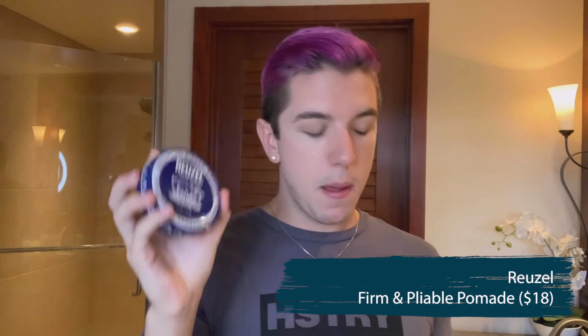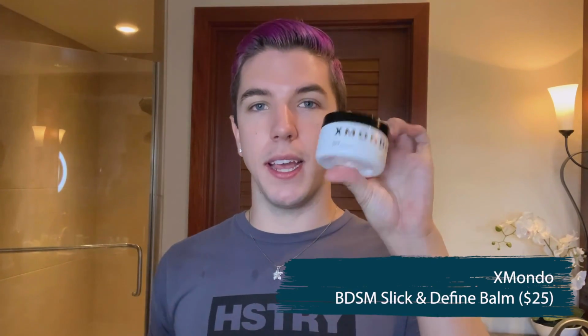And then after I use the Reuzel pomade mixed with the XMondo BDSM. I love this one because it has a little bit of blue and purple iridescent that really gives an extra boost to my hair. And I like this one because it really hydrates and nourishes the hair, because a lot of styling and holding products can just be like glue on the head, and I want something a little bit more nourishing. Anyway, we're past the boring stuff. Now onto the skincare, the exciting stuff.